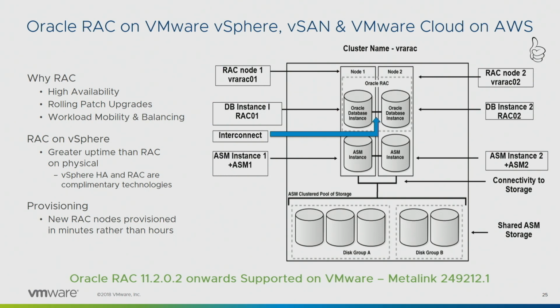See, when we look at Oracle Rack, right, it's basically an HA solution. And the first thing the customers ask me is rack on rack. Now, why do you want to run Oracle Rack on vSphere? Right? It's one clustering software on another clustering environment, right? Don't they impede with each other? Don't they collide with each other? You know what? Actually, they complement each other very well.